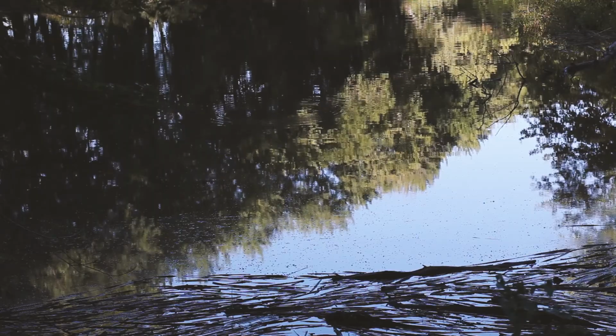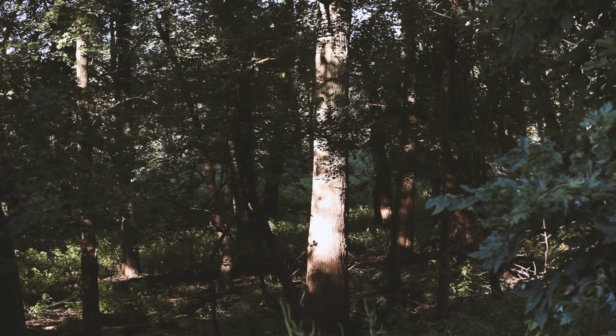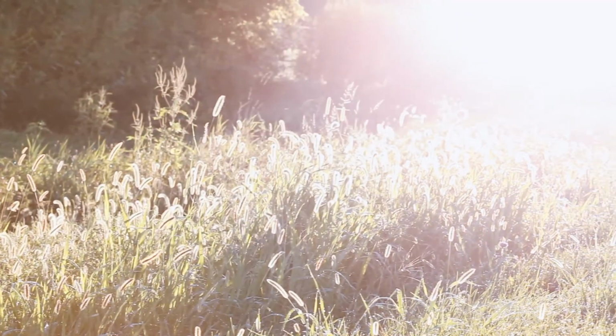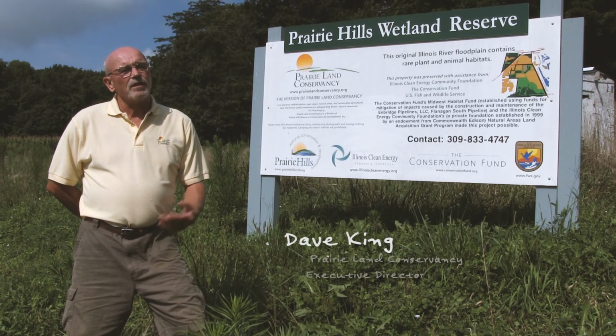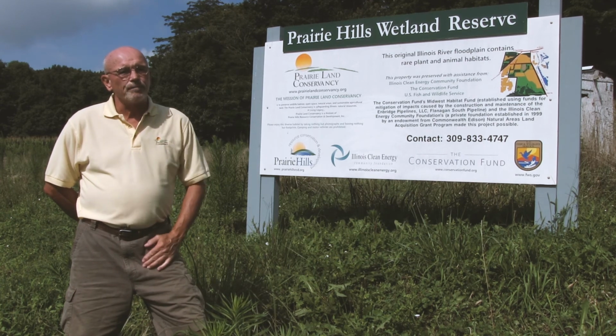Our Prairie Hills Wetland Reserve is near Banner, Illinois, not too far from the Illinois River. It's a treasure, and we'd like to share it with you. There is a 600-mile pipeline running through 4 states, Oklahoma to Pontiac, Illinois. The Enbridge Pipeline Company basically had $25 million that they had to put up for mitigation of when the habitat was destroyed putting in the pipeline.